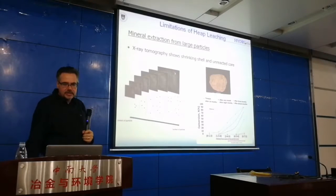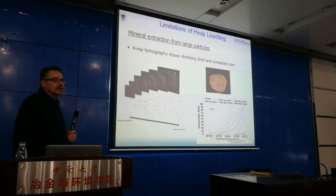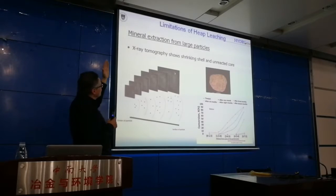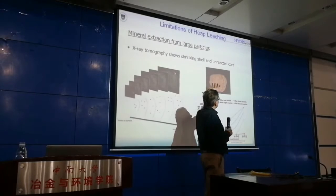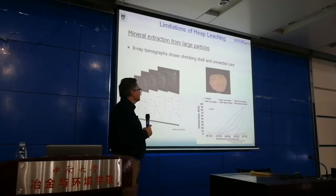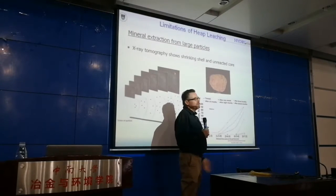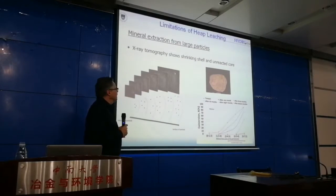So let's unpack this a little bit further with various studies that we've done in my department over the years. One is mineral extraction from large particles. Just remember what I said: the particles are up to 25 millimeters in diameter, so they're quite sizable pieces of rock that you are trying to leach from. We did a study where we used tomography tools to investigate the progress of leaching inside those large rock particles.